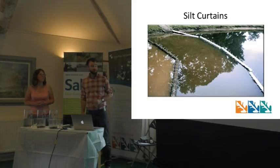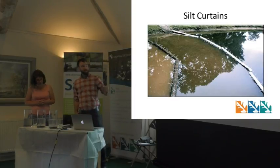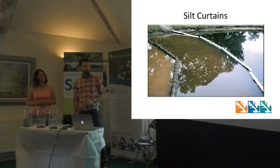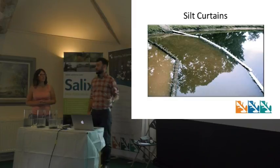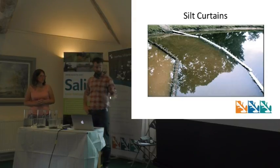Treated curtains, for instance. If you're involved in activities that are disturbing sediment, creating an issue there, then we can apply a treated curtain, really easy to deploy, biodegradable afterwards, so it can be dragged to a piece of land and plants will just spring up on it, essentially. And extremely effective at capturing those sediments and stopping them from moving downstream.